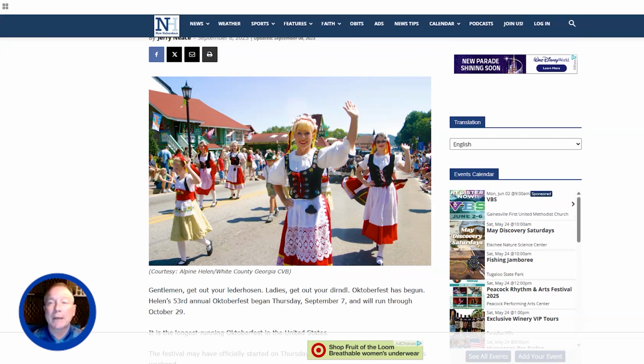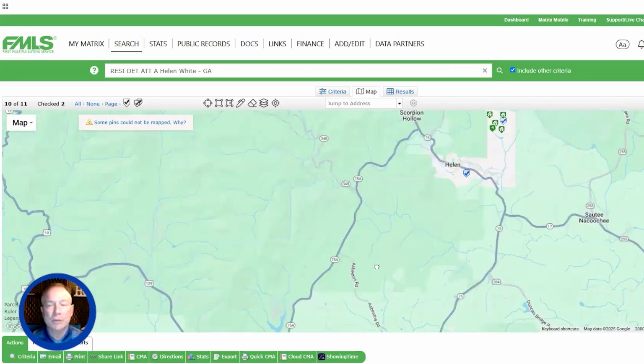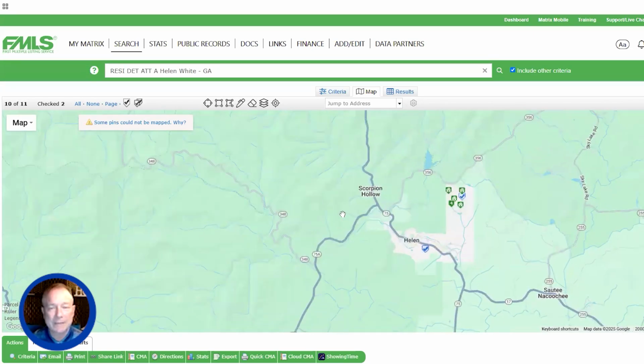Okay, I want to jump over to my FMLS system. Just want to show you some of the homes here in Helen. Just did a general search, nothing particular, just want to show you just a little flavor of what type of styles, type of homes.